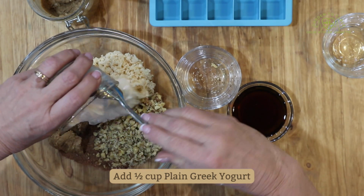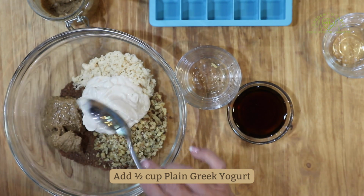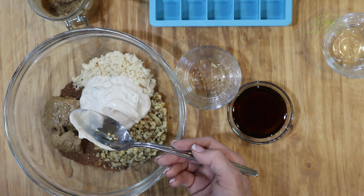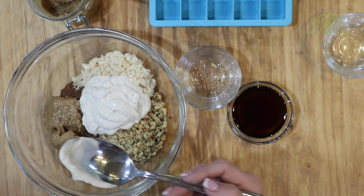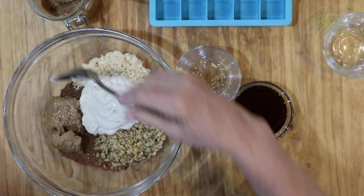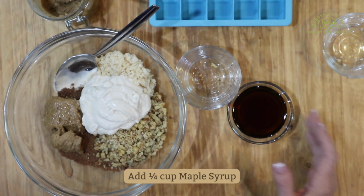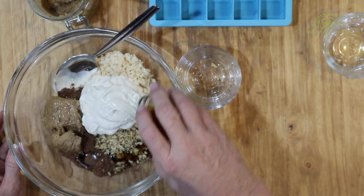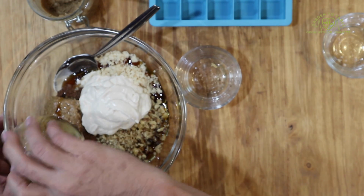What else are we adding to our delicious, brain healthy vegan brownies? I'm adding some vegan probiotics, also known as Greek yogurt, a half a cup. If you've noticed, I'm adding a half a cup of everything: the dark chocolate, the almond flour, the walnuts, the Sunbutter, and now the yogurt. And lastly, I'm not adding a half a cup, but a quarter of a cup of some delicious maple syrup.